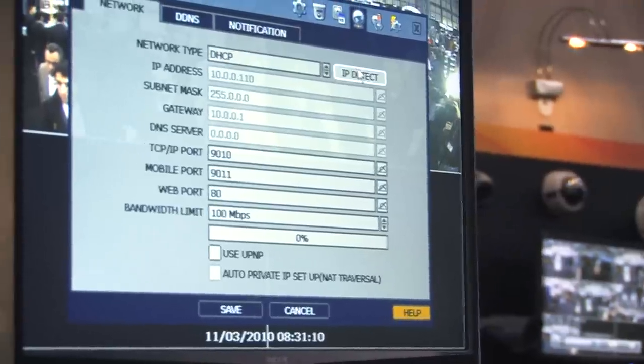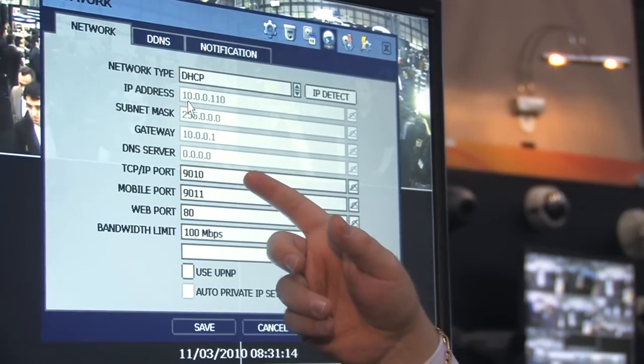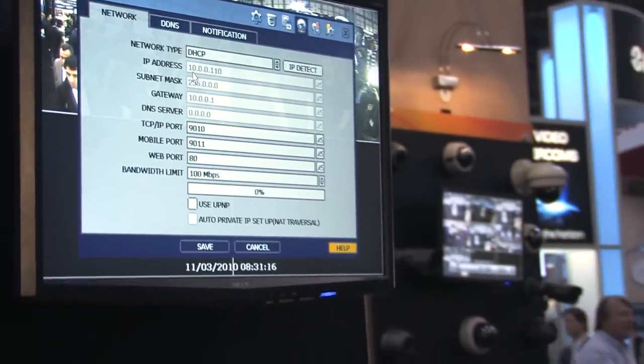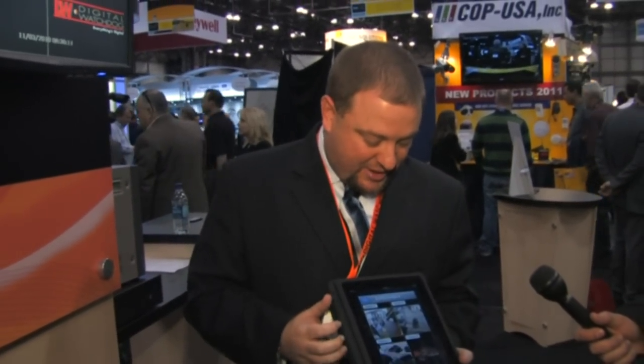Over 14 years ago, Digital Watchdog discovered a niche in the security surveillance industry that would change the way we look at video recording. Their engineers spent months of intense research, testing, retesting, and refining the PC-based system that would revolutionize the security industry. They were determined to produce a product that was not only easy to use, but economical at the same time. The Digital Watchdog VMAX DVRs are PC and Mac remote compatible.